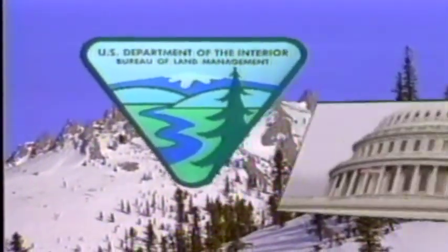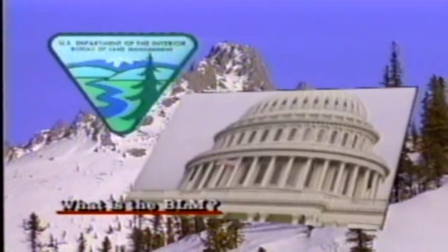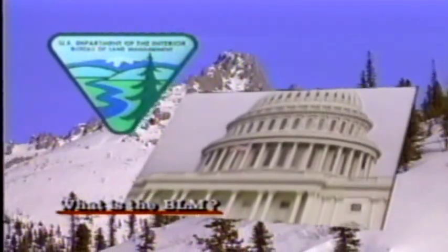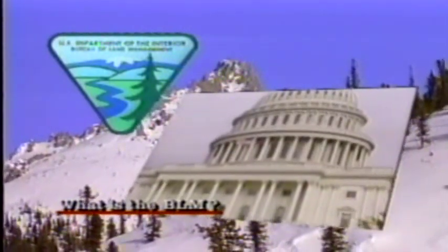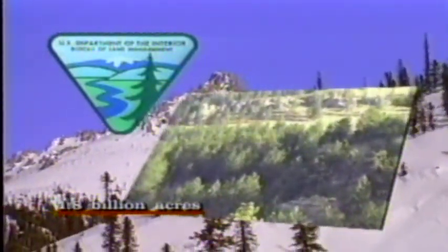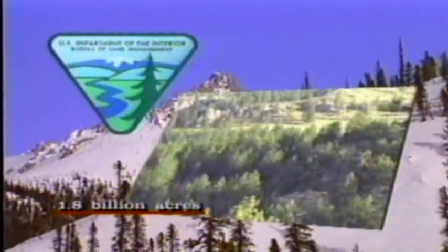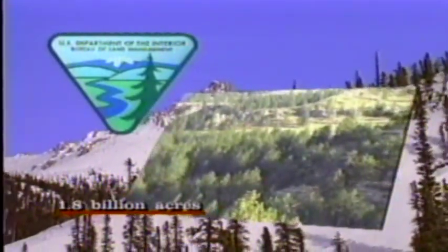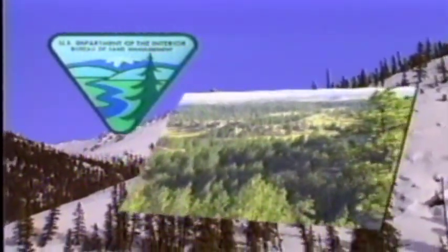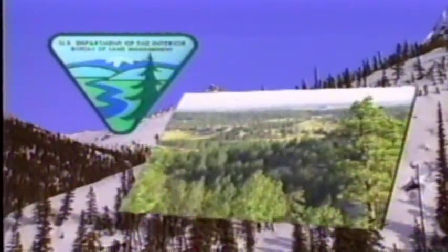The Bureau of Land Management, or BLM as most people call it, traces its roots back to 1812 when Congress established the General Land Office to administer the public domain. Of the 1.8 billion acres of public land originally acquired by the United States, 2/3 went to individuals, industries, and the states. The rest was set aside for national parks, wildlife refuges, national forests, and other public purposes.